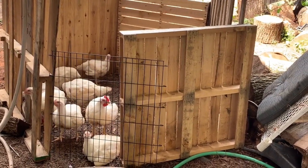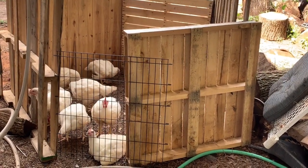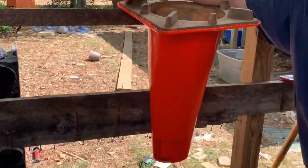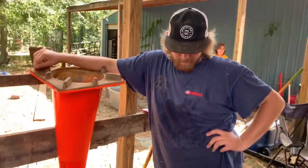So the kids and the driver for the four-wheeler and a little trailer brought the chickens from the chicken tractor down here to the holding pen, and from there they went from this stage. Nathan grabbed them out of here and he took them to the killing cones. Nathan, our youngest son, was manning the killing cones.